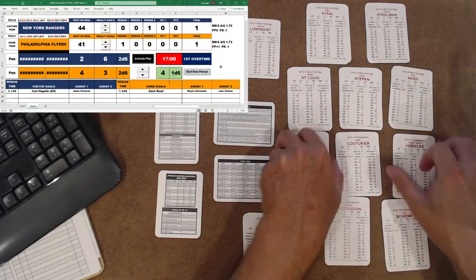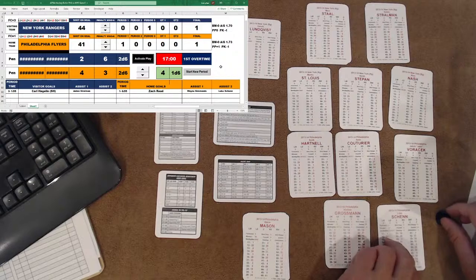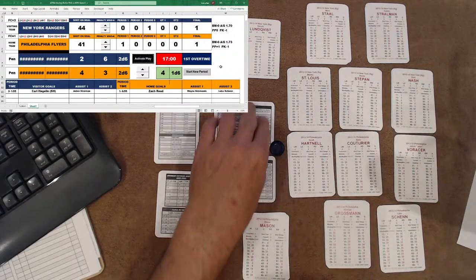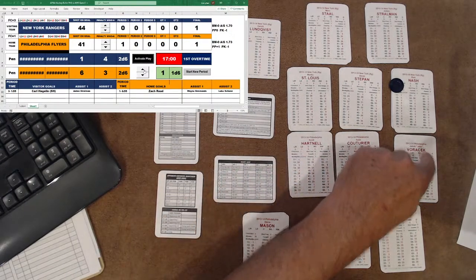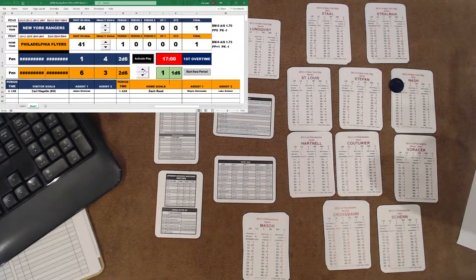Okay, there we go. So it's going to be Hartnell, Couturier, and Voracek up front for the Flyers. St. Louis, Stefan, and Rick Nash for the Rangers. And face-off is +1 for the Flyers. This is neutral zone. So 5 +1, disadvantage right wing. Rick Nash gets it for the Rangers. 14 for Nash is a 5. That would be adjusted for 8, 11, 15, 17 is going to be a +1, so it goes to a 6.